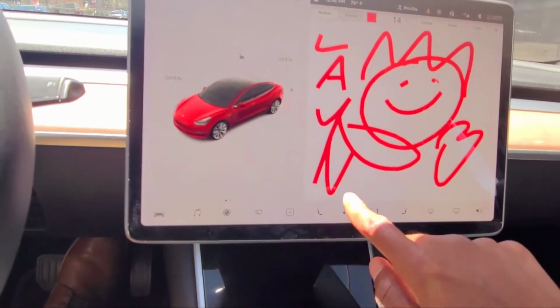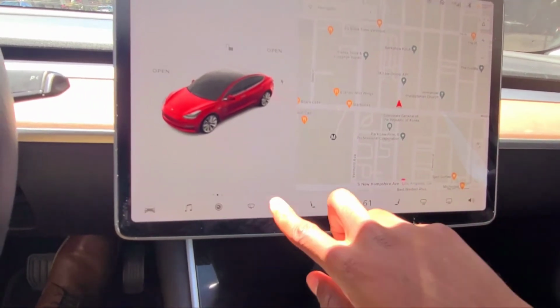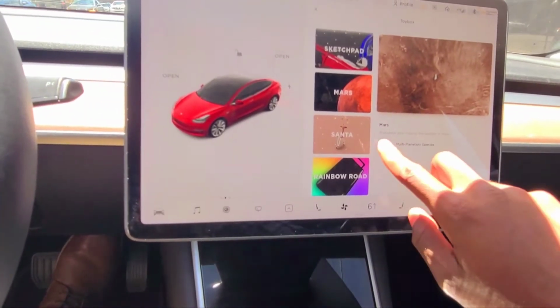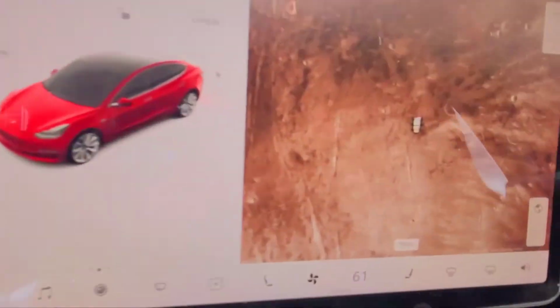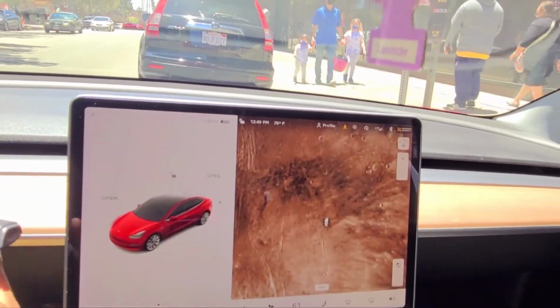Okay, let's go again. I'll show you some more cool stuff. And now we can really do some really cool stuff. You can turn everything into Mars. Look at this. Look at that, people. Look how cool this is. Okay, look how cool that is.